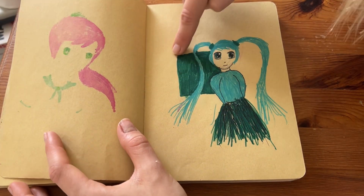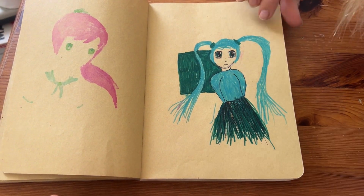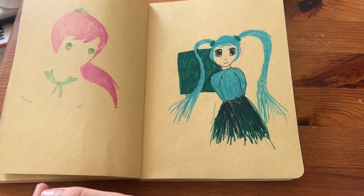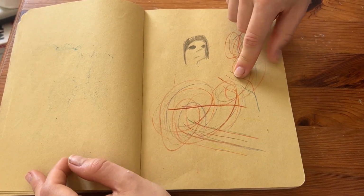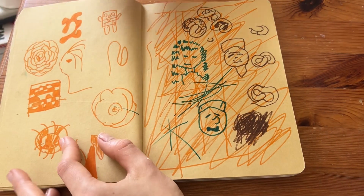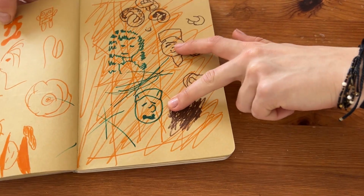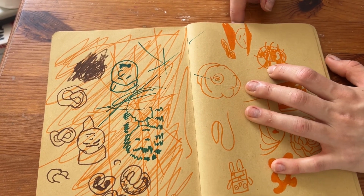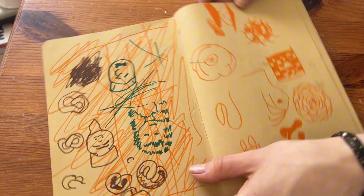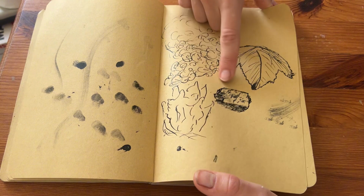I saw lots of good artists again doing little squares in the back of their drawings, so I started trying to do that with some success. I don't know what this is. I don't know why I scribbled this whole page. Oh god. But these two, you can flip them around and they still look like faces. Because I saw a book that was like that, so I copied that.